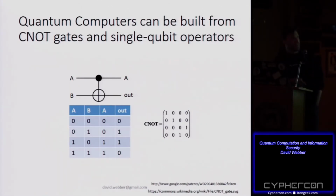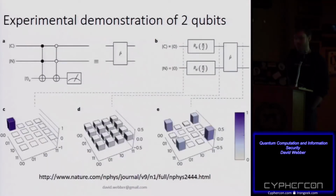You can represent this as a matrix if you want. But the one nice thing about this quantum gate is it preserves all of the probabilities. So the probability sums to 1 on the input side of the gate. The probability is going to sum to 1 on the output side of the gate. And you have not made a measurement. So this is something that you can use for computing.